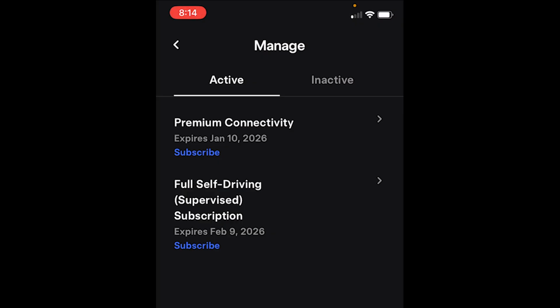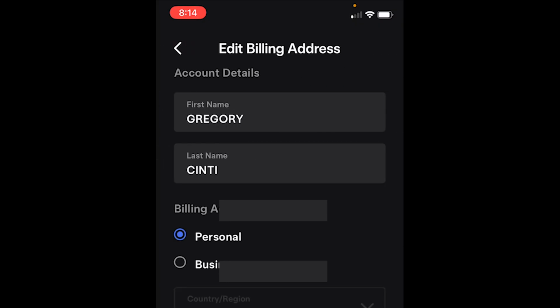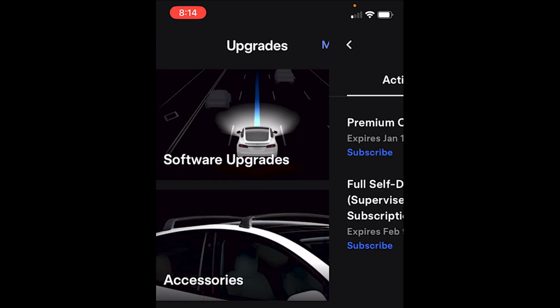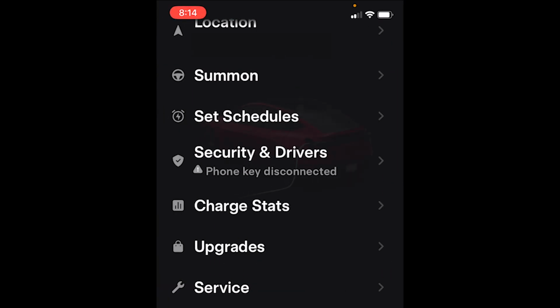You can see that my full self-driving has been extended. Yeah, but that's kind of weird. So we'll check it out when we get in the car. We've got some running around to do today. We'll do some video work and talk to you about what the year has been like, or the month has been like. Okay, let's get into the car and see what we've got in terms of premium connectivity.